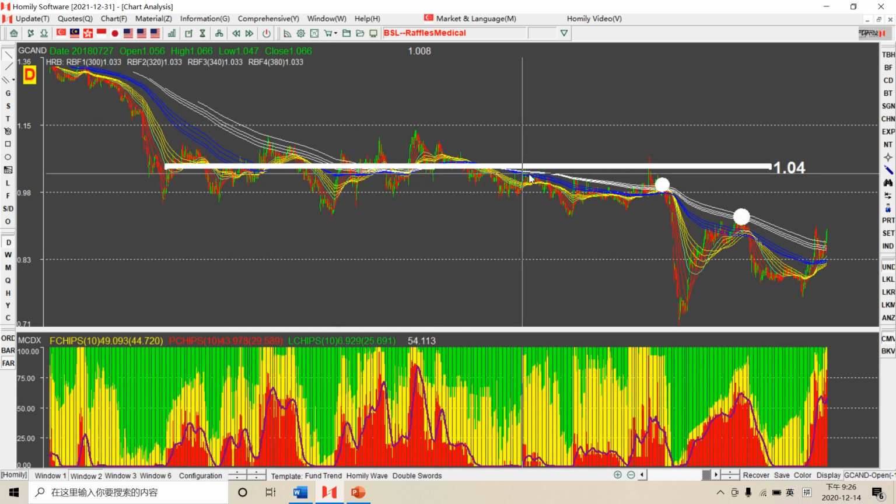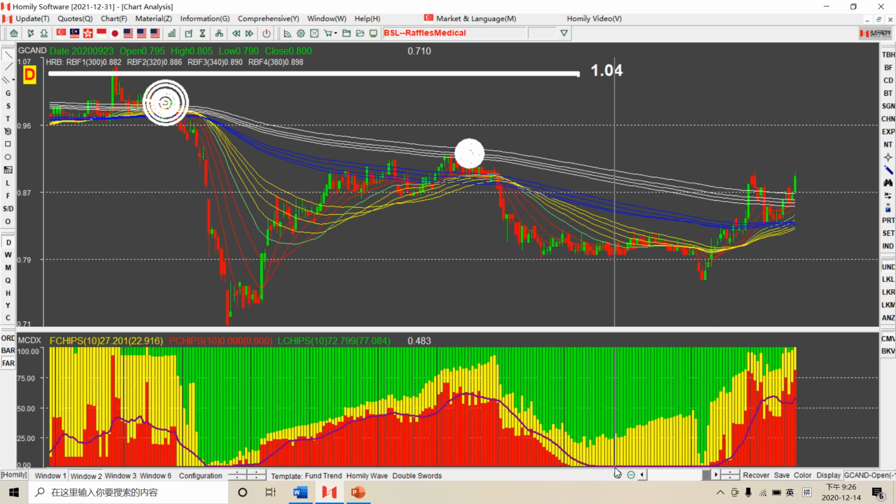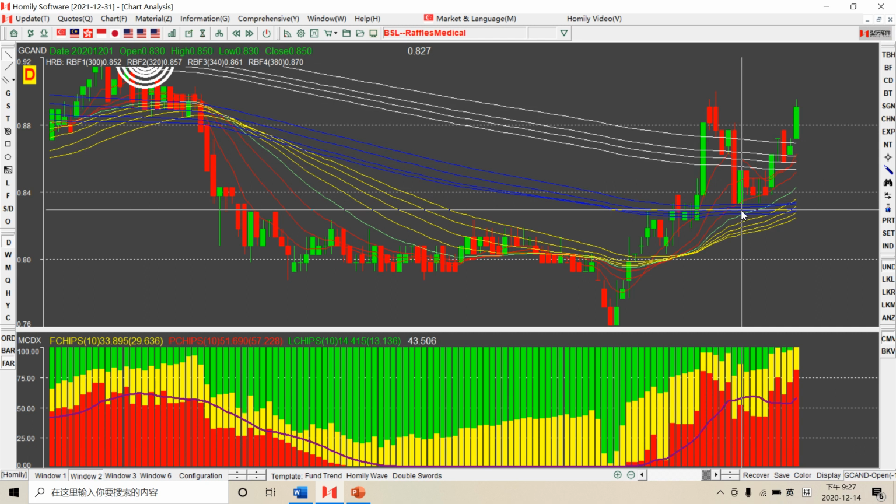For this one, $1 around this level will be the biggest resisting level. And the white line staying down is currently still the biggest resistance. Previously there was a very big rebound, but the green bar never disappeared, and the price hit the white line and pulled back again. But this time seems different. We see the first time it broke up the white line, pulled back, tested the rainbow line support, and then at the blue line got support and had some rebound again. Now the close price effectively breaks up the first white line.